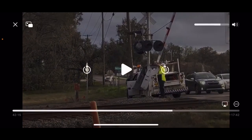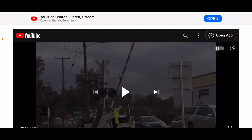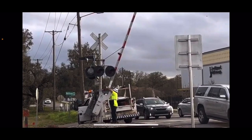I'll be right back just after this pause. Alright, we're back after the pause. Sorry about the interruption, but let's go ahead and pick up from where we left off.